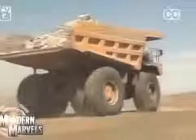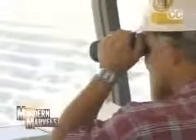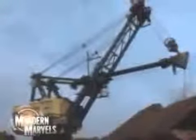They rip, they tear, they scoop, they haul. They are among the biggest and strongest machines ever built. They are heroes in the most astounding construction projects in the world, and occasional culprits costing environmental destruction. Now, experience the power to move mountains with construction machines on Modern Marvels.